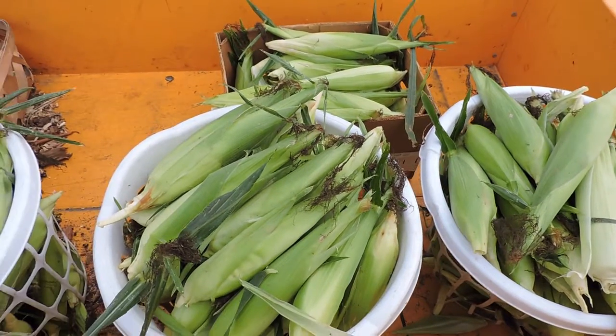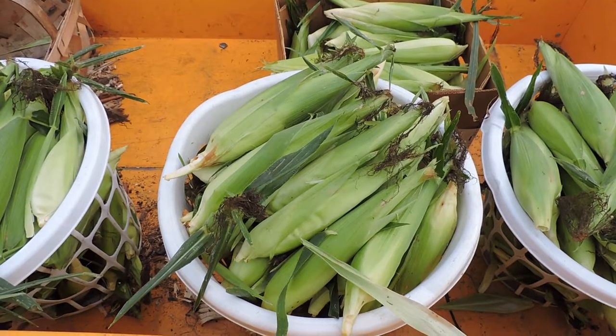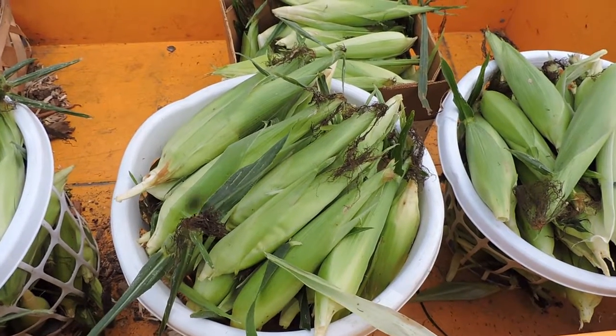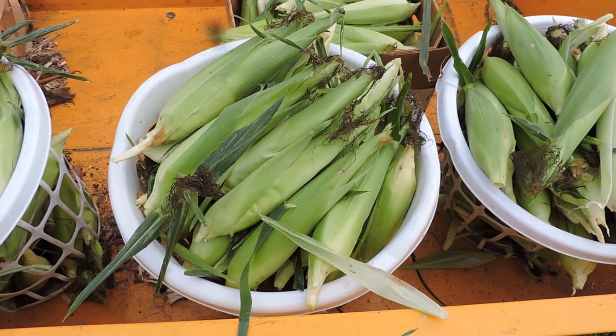So I can't complain because it could have been a whole lot worse, but I'm just frustrated because it's a lot of work, and to just have the weeds take over like that, it's miserable. And I don't have hours and hours to spend in the garden every week just pulling weeds. So I've got to come up with a better solution.